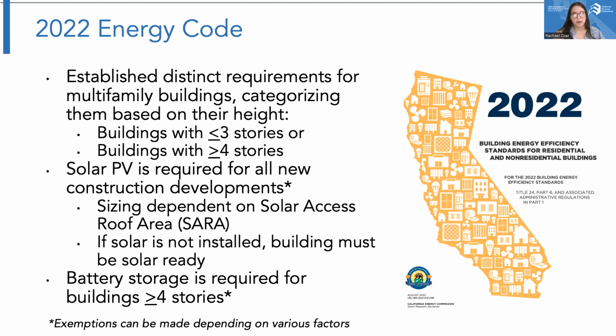And essentially, sizing for both solar and the battery storage portion is determined by a formula that's outlined in the code, but thinking specifically of the solar side of it, that formula takes something called the solar access roof area into account, which essentially looks at the amount of available roof space on the property that doesn't have any major kind of obstructions or shading concerns. And there are some options for properties to qualify for exemptions here, but they do need to be able to demonstrate that the property either has a solar access roof area that's less than 3%, or the solar system size would be either less than 1.8 kilowatts for low-rise buildings or less than 4 kilowatts for high-rise buildings. So basically proving that the solar system would be very, very small and not very helpful. Or if local code enforcement deems that it's not possible to adequately house a solar system on site, it can also qualify for an exemption here.